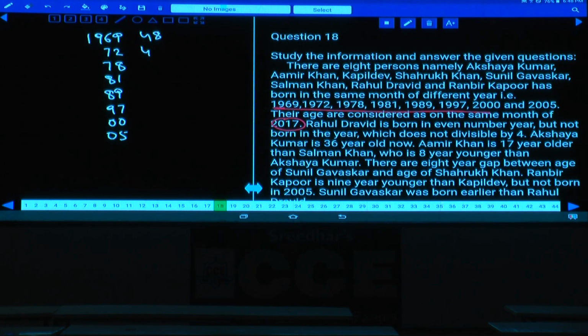From here onwards we can directly go without counting each and every time. Again 72 to 78 is plus 6, hence 45 minus 6, 39. These are the ages. 78 to 81 plus 3, 39 minus 3, 36. 81 plus 8 is 89, 36 minus 8, that is 28. 89 to 97, what is the difference here? 8. Hence 28 minus 8, 20. 97 to 2000 plus 3, here it must be minus 3. And 2000 to 2005 plus 5, here it must be minus 5. These are the ages. Clear now?